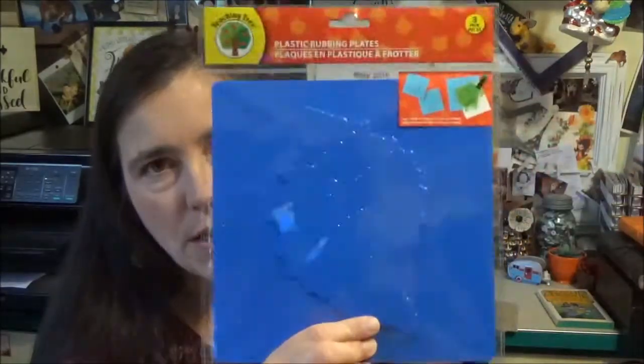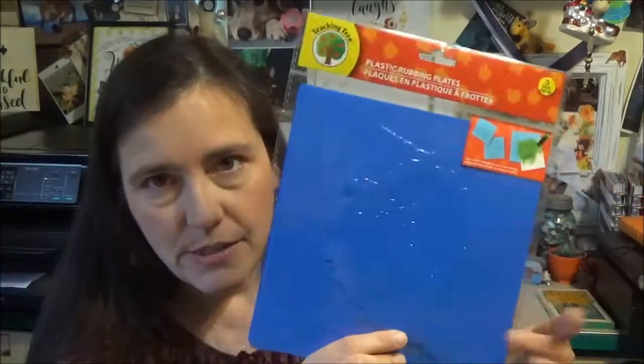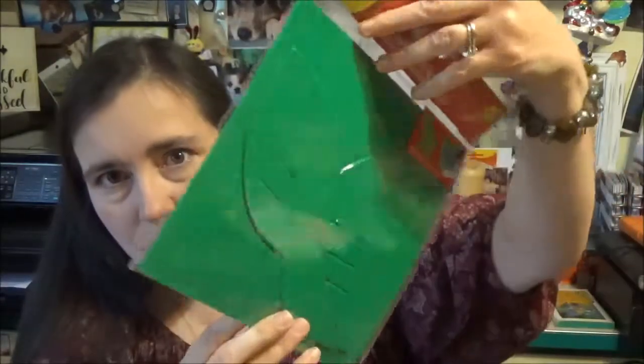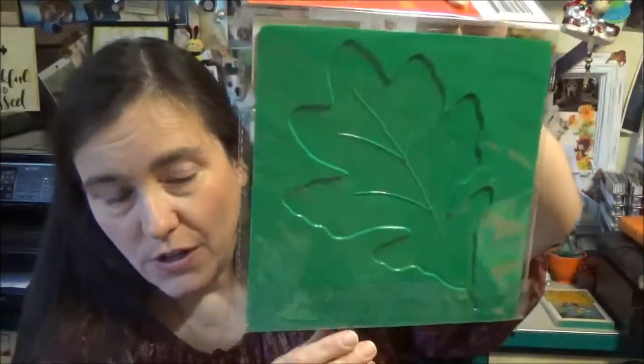But if it did work, or I could use that paper clay, I might could make some little wall art that was sort of like the Pottery Barn stuff that I saw that was so pretty but so expensive. And then, even if I just do use this as a rubbing, how cool would that be on a planner page in the fall? So, really excited about all the possibilities of what I might can do with those plastic rubbing plates.